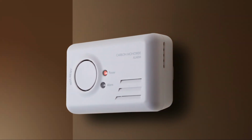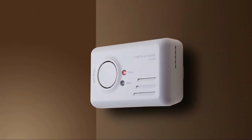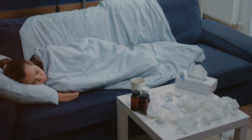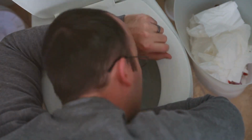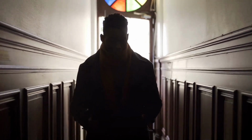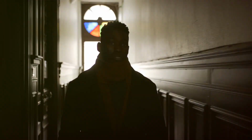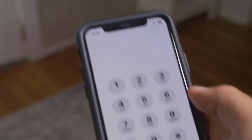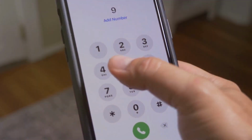So, how do you know if you're being exposed to carbon monoxide? Early symptoms of CO poisoning can be mistaken for something else, like the flu or a bad case of the Mondays. Think headache, dizziness, weakness, nausea, vomiting, all those things you might experience when you're feeling under the weather. But here's the kicker. If you're experiencing these symptoms and they seem to improve when you're away from home, that's a major red flag. If you suspect CO poisoning, don't wait around for things to get worse. Get out of the building immediately and call 999. Remember, when it comes to carbon monoxide, time is of the essence.